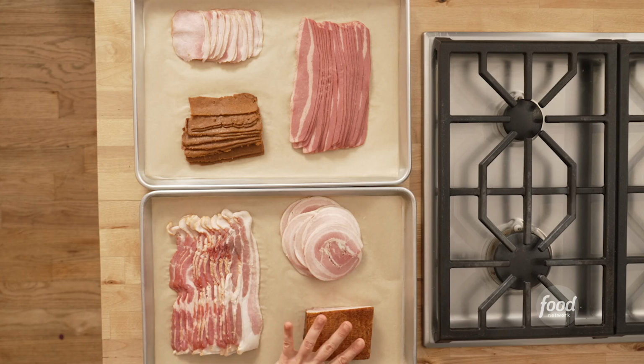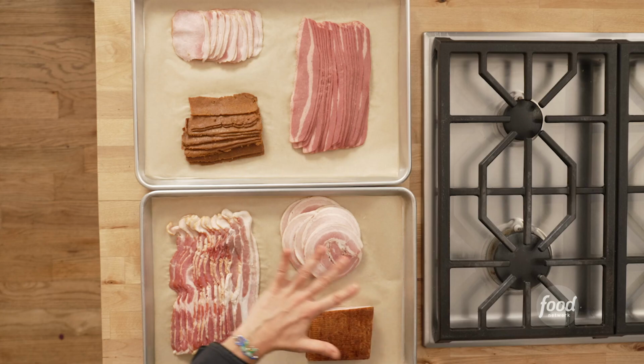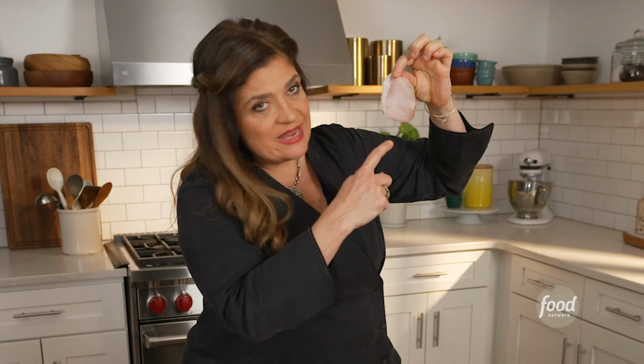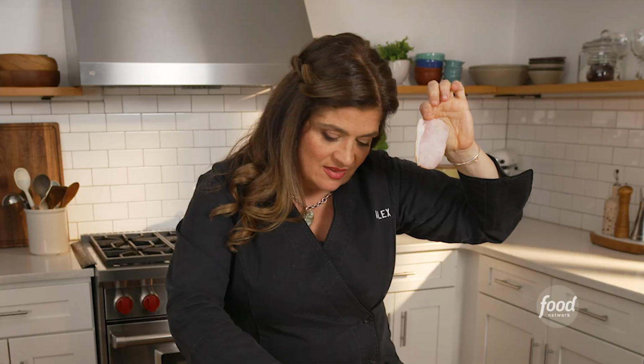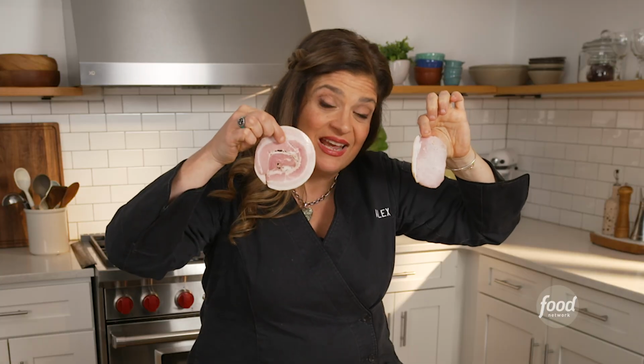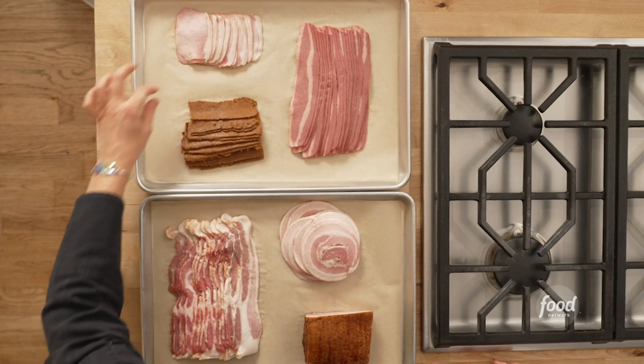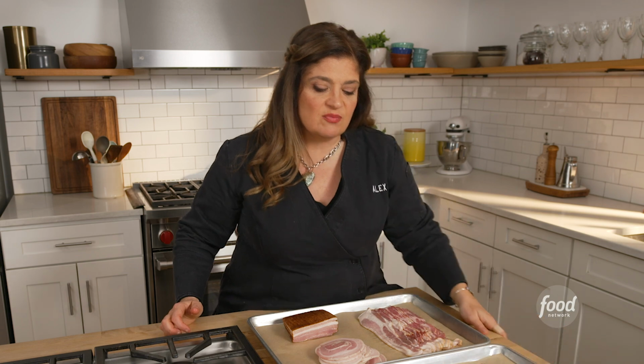These three cuts, the pancetta, the sliced bacon, and the slab bacon, all come from the belly. Canadian bacon actually comes from the back or the loin, so it's really lean. You can see it's meat and then the fat on the edge, almost like a pork chop. And this is the belly, and you can see the fat runs all the way through. So it's really about what effect you wanna have. More meaty, like a ham, and less about that delicious smoky fat.